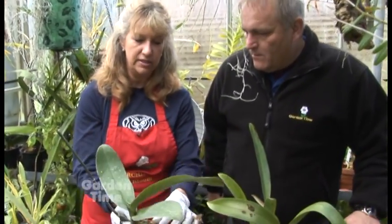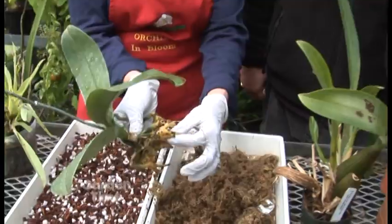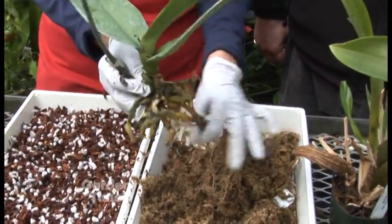It doesn't smell good. That really is a sign for you, though. It's time to change it out. And again, you can see that it's a little brown here. And so again, it was in that media for too long.